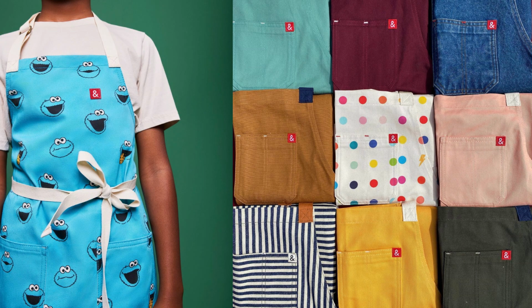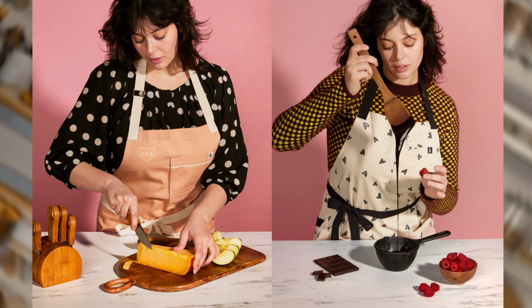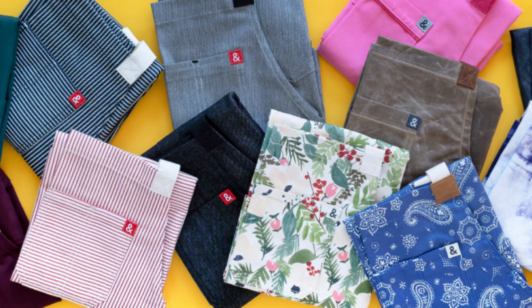Aprons for everyone. Looking for the perfect apron? Check out these options. Aprons for men: rugged, practical, and stylish, perfect for grilling or professional use. Aprons for women: chic designs in vibrant colors, blending style and functionality. Chef aprons: designed for professionals, with durable fabrics and water-resistant features. Cooking aprons: ideal for home cooks, offering comfort and convenience in the kitchen.